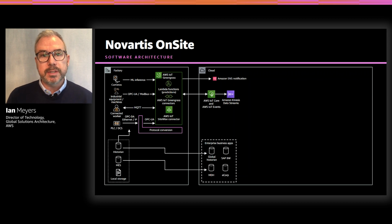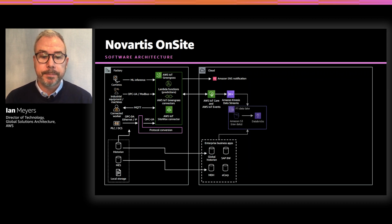We also leverage Amazon SNS, the Simple Notification Service, in order to send notifications that are happening on the site, where perhaps a Greengrass Lambda function will say, look, I've seen an anomaly in a sensor's data feed, and I'm going to alert somebody to the fact that that's happening, and we can then react to that.